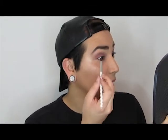I'm gonna change my brush and go in with this small pencil brush. I'm gonna dip into that same shade that I was using for the middle and really try to build up that crease. Work it on the outer corner. And so far they blend pretty good. They're not terrible. I'm gonna dive into this really deep shade right here in the corner. It's like a burgundy shade. Swirl my brush in there.